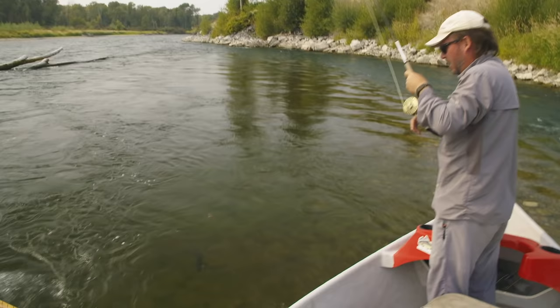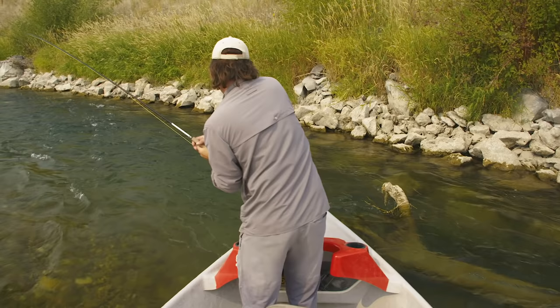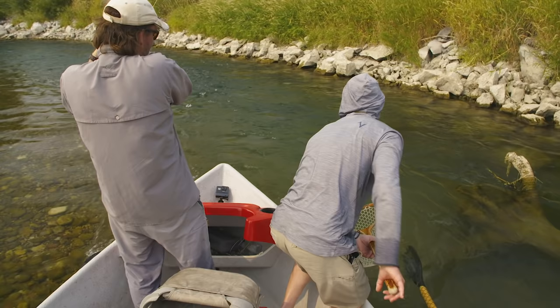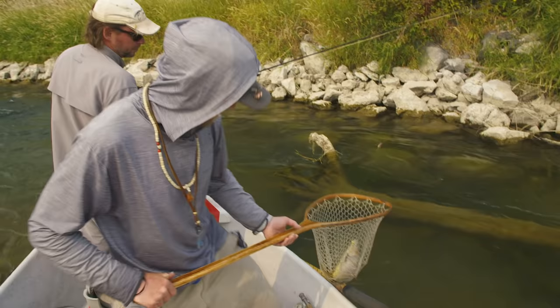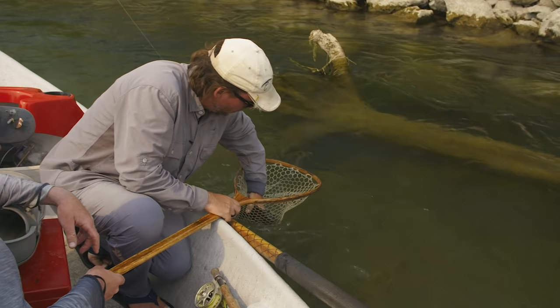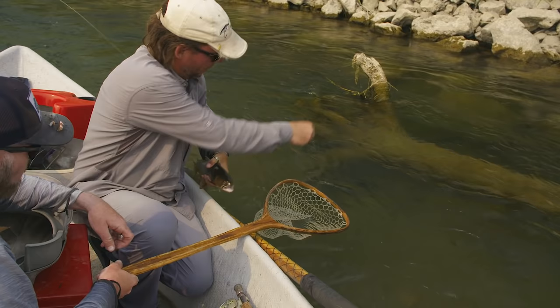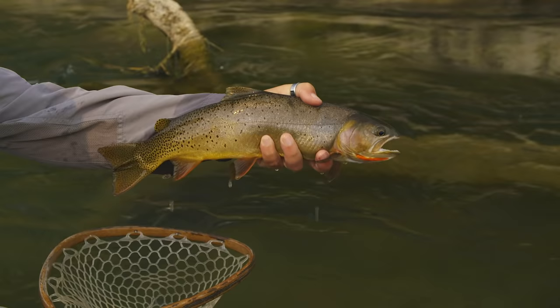Get out of there. You got him. There you go. Yep. You lift him, lift him. Got him. Nice. Good work. Good job. Woo! Awesome. Look at that. Look at this guy. All right, here we go. What a fish. And on that fast bank, watch them eat that dry fly. That was just so cool. Here we go. Flies out. Awesome. What a pretty fish. All right, let's let him go.